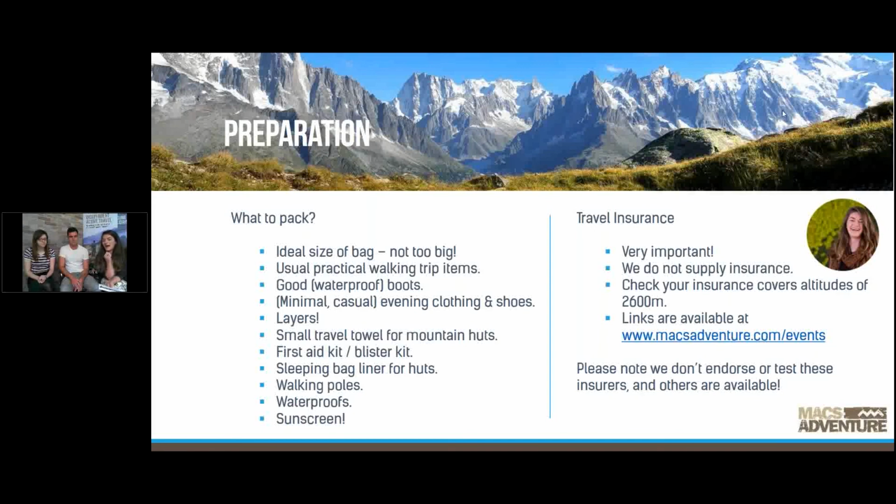Number one for this trip, I'd say bring layers. It can be really warm during the day and can cool right down in the evenings, especially if you're staying up in the huts. So bring lots of layers. You never know what's going to happen, so bring waterproofs as well. If you're carrying your own backpack, I'd say try not to pack too much. In the end, you'll probably wear the same t-shirt the entire trip, or switch between two.